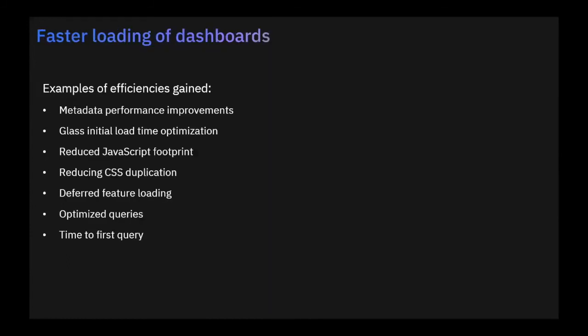Now, I just talked about the homepage navigation improvement and UI revamp. Next, I'm going to talk about dashboards. The major thing we really invested in 11.2.0 is looking at the performance of dashboards. This is an ongoing effort. It is not just one thing that we do. This is phase one of many other things that we want to look at. In this phase, we focused on the initial load, the initial execution of dashboards.